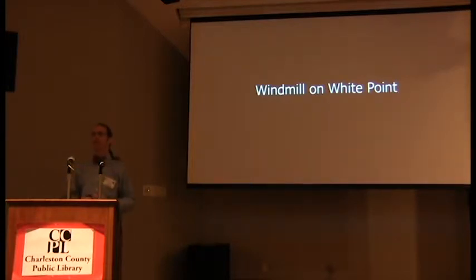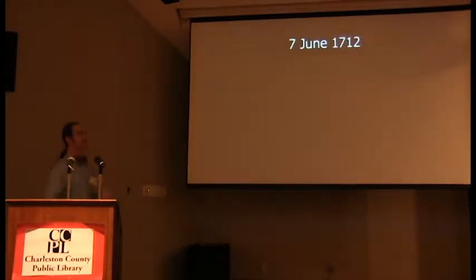But along the search for documentary evidence, I found evidence that there was once a windmill at White Point, the southernmost tip of the Charleston Peninsula. And let me tell you how I know that there was a windmill there. Even there, there's no marker, there's no evidence of it today. A few pieces of evidence.